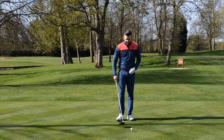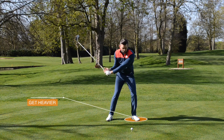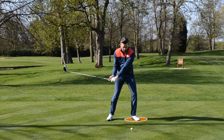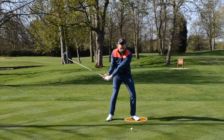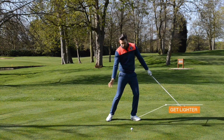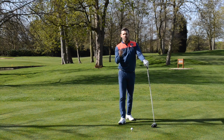What I really want you to feel is as you start your downswing, you're going to feel that you're heavier, you're putting more pressure into the ground. From there though, you're going to feel that as you strike the ball, you're getting lighter, as in you're pushing away from the ground. The more I push away from the ground, effectively I would weigh a lot less. So it's heavier to get lighter.